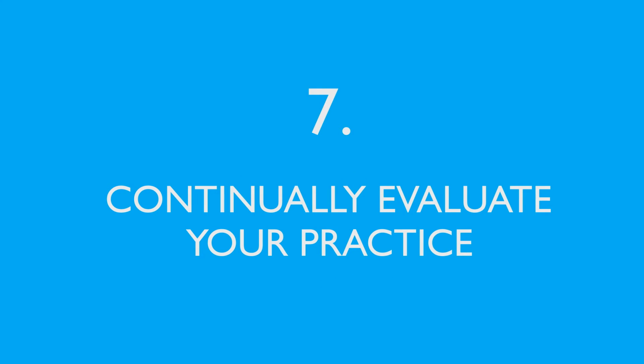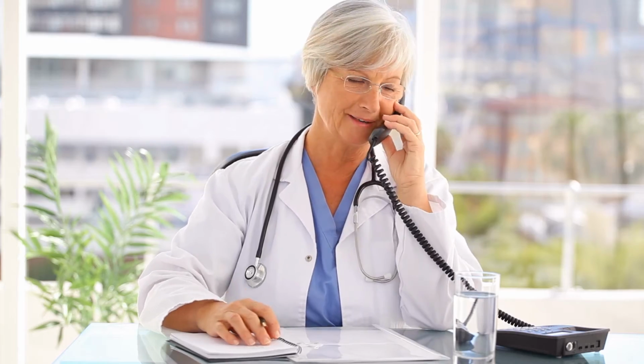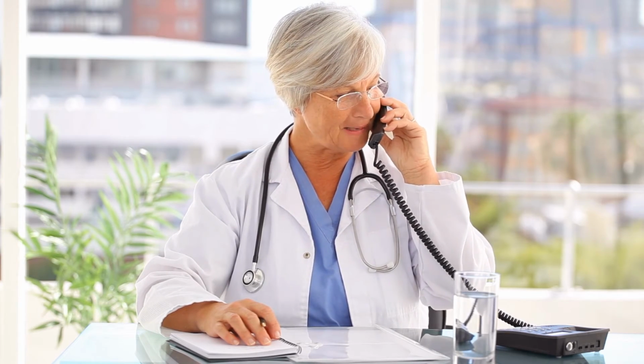Tip number 7, continually evaluate your practice. One useful evaluation method may be to employ a colleague or friend to act as a secret shopper. Ask that they go through the process of scheduling and keeping an appointment with your practice. Then ask for their honest feedback about where your strengths and weaknesses may lie, and then act on that feedback. In addition, patient surveys, whether they're electronic or paper, can be very useful. Make sure that if you're using surveys, that they're easy for patients to access.